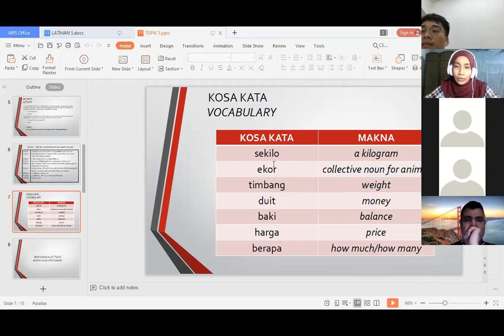And then this is ekor. You may say tail, but this does not refer to tail. It refers to the collective noun for animals. Okay, for example, I am asking you, if you want to buy 3 fish, how should you say it to the seller? If you want to buy 3 fish. Tiga. Yes, 3 in Bahasa Melayu is tiga. Tiga what? Three fish.